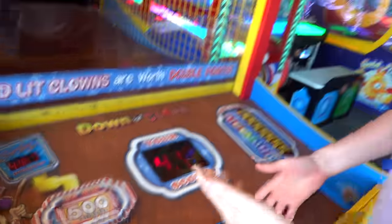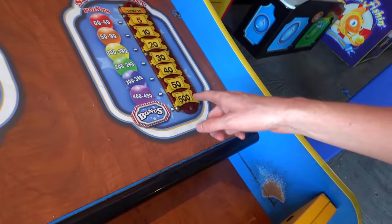They don't give you enough balls, so I wasn't able to throw a lot of them. I still got 410, so 410, that should be 50 tickets.